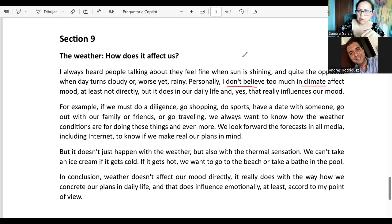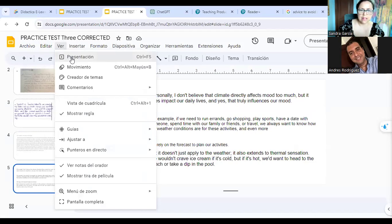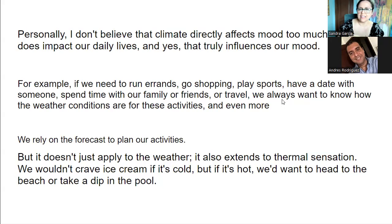So let me show you my suggestion on how it's better. Personally, this is my suggestion. I don't know if you can see it. I hope so. Personally, I don't believe that climate directly affects mood too much. You see? So then you have the subject, don't believe, and then you don't say, I don't believe too much in climate affected something. No. You say, I don't believe, and then you put "that", and you start again with the sentence. I don't believe climate directly affects mood too much, but it does impact, blah, blah, and you say these two, right? Which is correct.